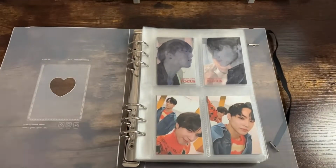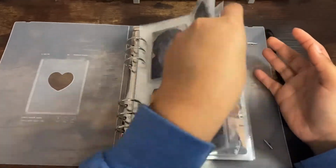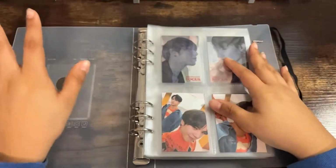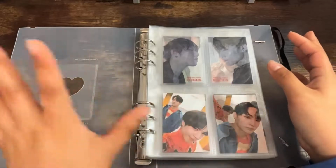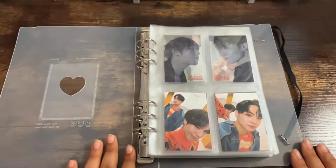That is pretty much it for my Got7 binder. That seems a little bit short, so I'm going to do a little flip through, which will be a time lapse too.